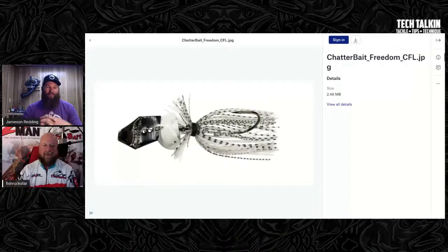Where you throw it as far as you can, the second it hits the water, reel as fast as you can so you can get it to break the surface, and you just can't do it. It will stay down with this head design.